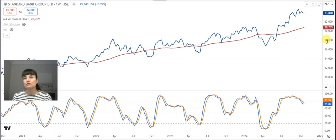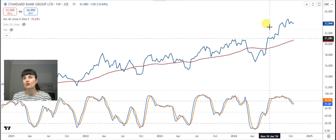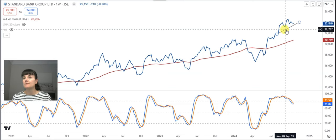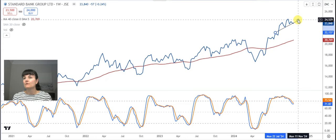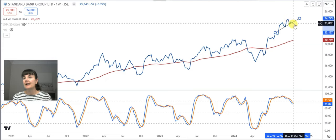The share is losing steam. There is a very small head and shoulder formation. I'm going to draw that for you. That is leaning there on Standard Bank. I'm going to give that a small left shoulder, a head, and a right shoulder.